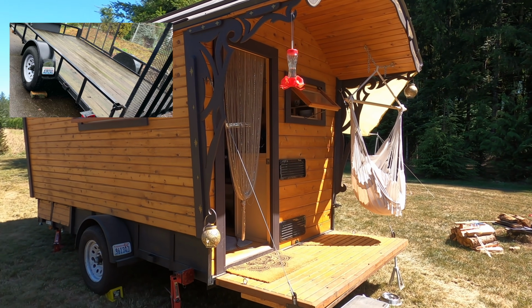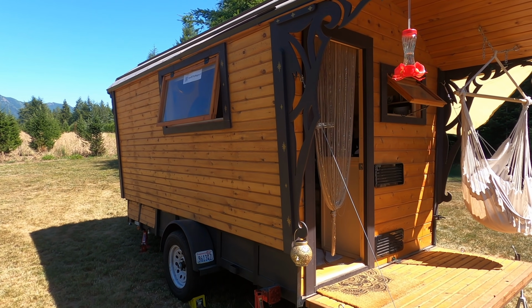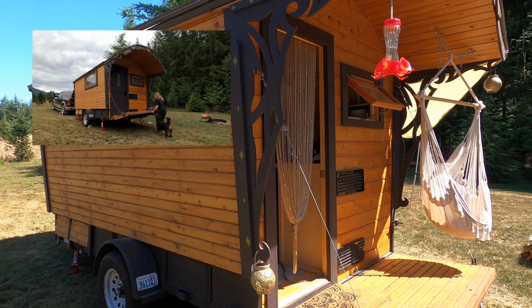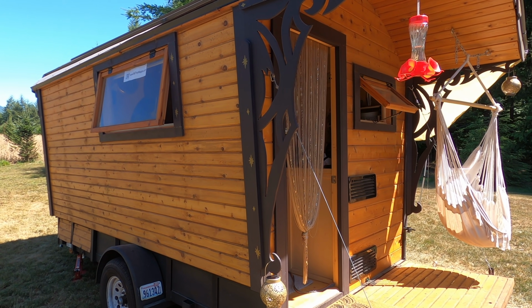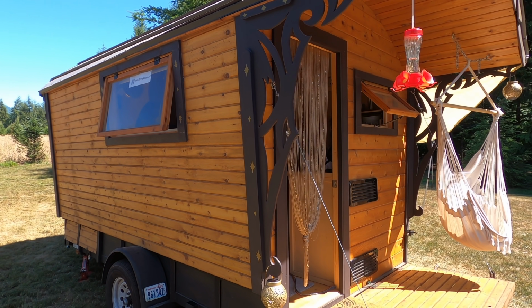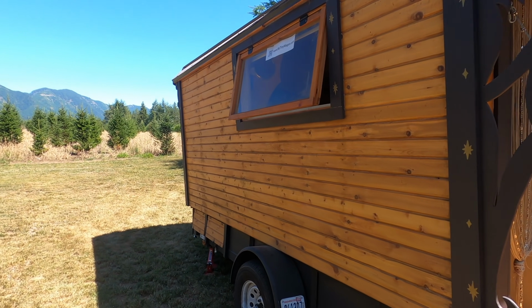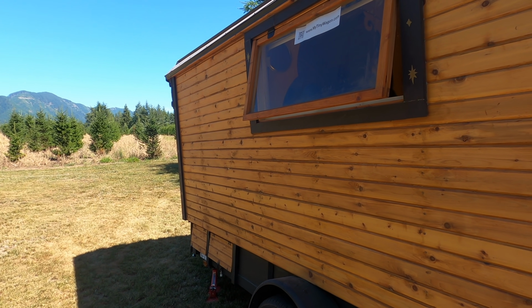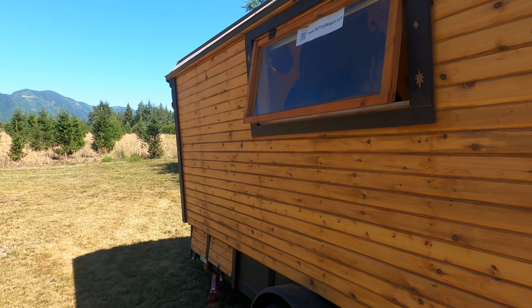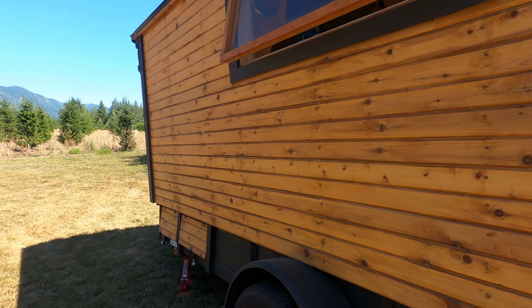I started out with a 7x12 flatbed trailer that's 84 square feet, and the fold-out deck adds another 20 square feet to it. For the exterior walls, I used cedar tongue and groove and protected it with several layers of marine-grade stain. I chose to use plexiglass for the windows so I don't have to worry about broken glass. I also had brakes and a new axle installed on the trailer just for safety reasons.